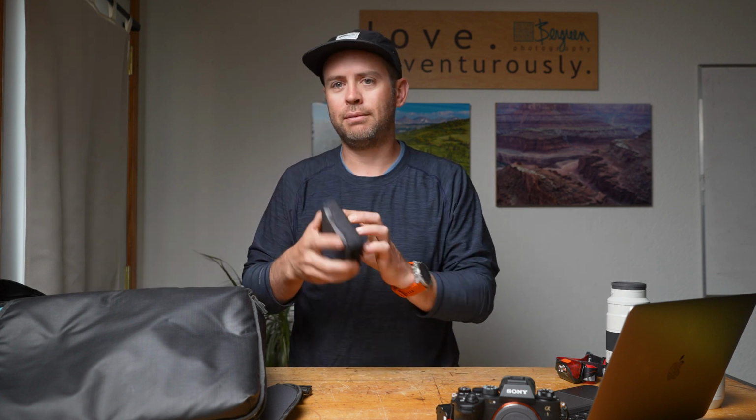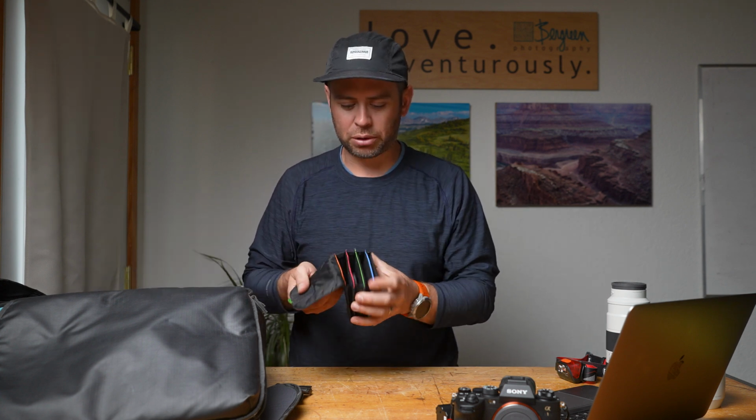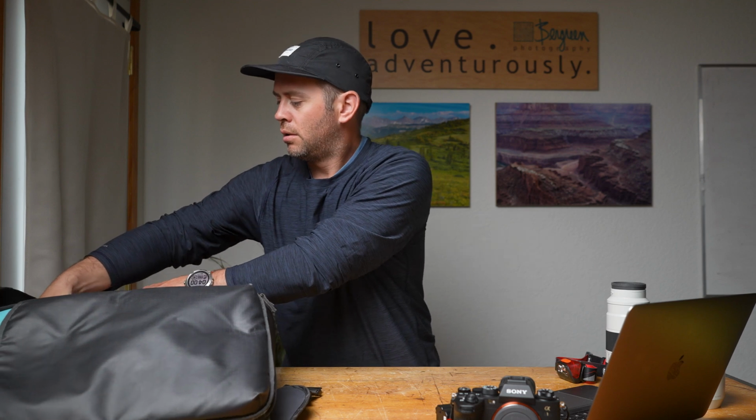I always keep some lens cloths in here. A little filter kit keeps my polarizers or ND filters, if I'm shooting video, organized. I like to carry, especially if I'm shooting video or if I want to shoot stills of anything like stars or a waterfall or anything where you're going to get some motion blur, a lightweight tripod.